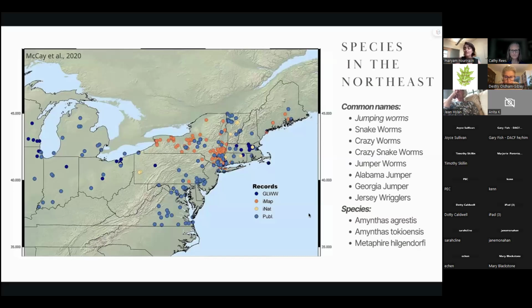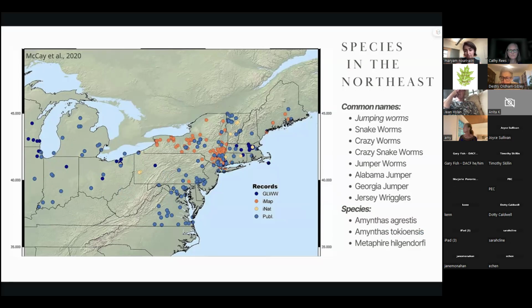These worms in scientific literature are usually referred to as jumping worms, but they have many other common names, including snake worms, crazy snake worms, and a few more. We have 3 species of them in the Northeast and also in Minnesota and these regions. They are called Amynthas agrestis, Amynthas tokyoensis, and Metaphire hilgendorfi. This map is from 2020, but they might have spread even more.